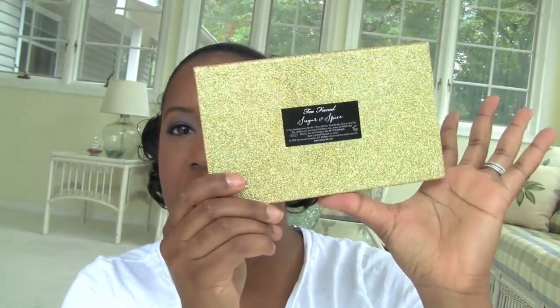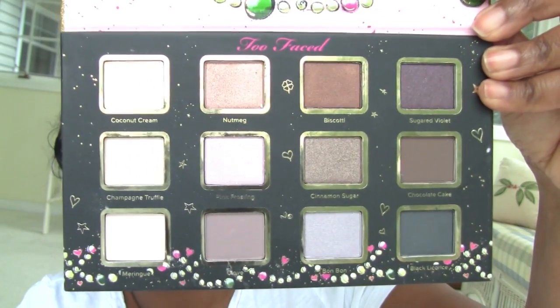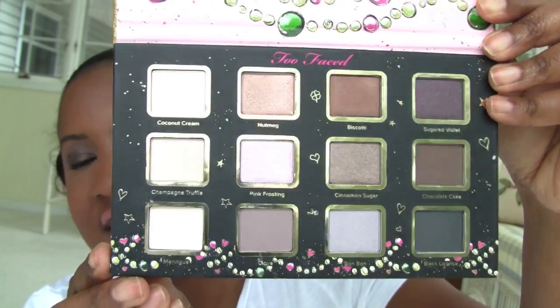Look at that. Oh, that's the back. That's the front. And on the back, it tells you what it is. Sugar and Spice. And look at this. So cute. So cute. I like the colors. I especially like everything over this way. Very, very nice colors. I'm excited about this. These are decent size too, as well.